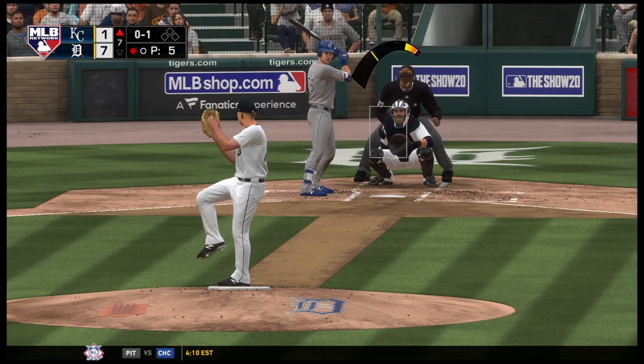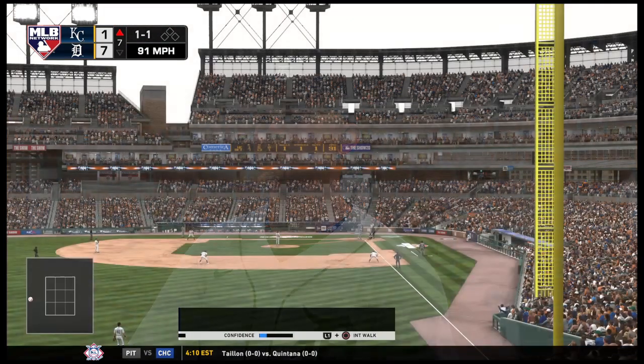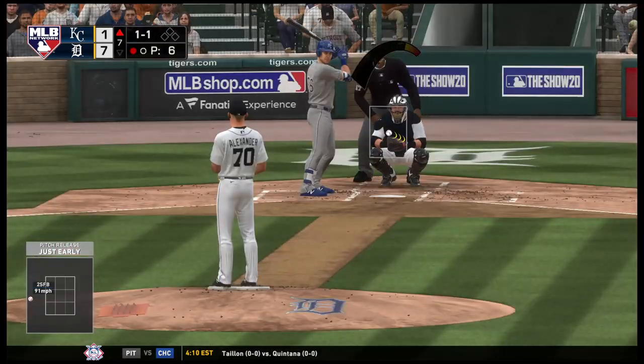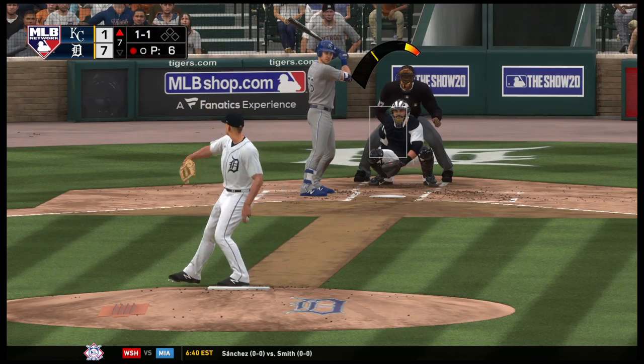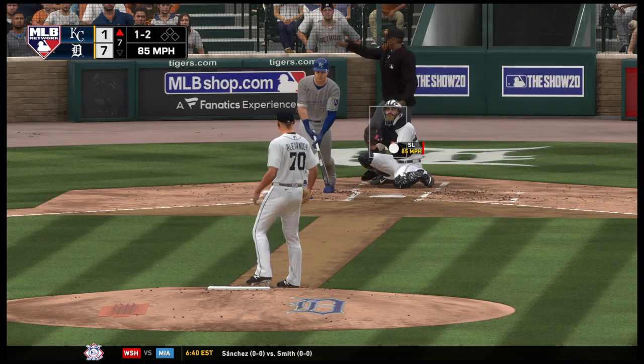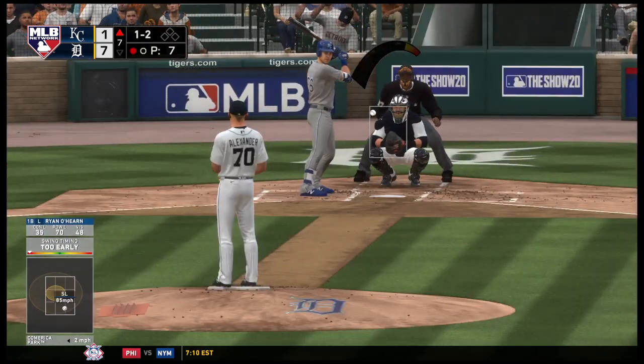The 0-1 pitch. And a fastball way off target here, and it's even at 1. When you've got a guy that throws a good two-seam fastball, you have to be ready for him to try to run it inside and jam you. Good job to lay off that one, but I wouldn't be surprised if we see it again.